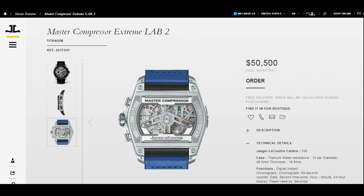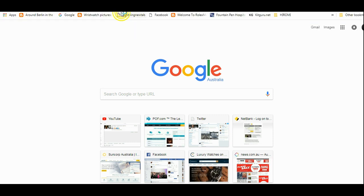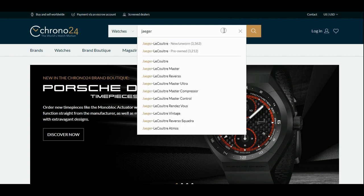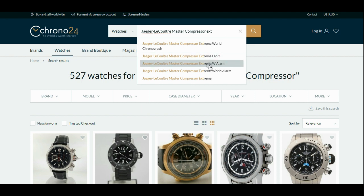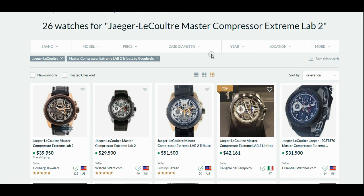And let's go and have a look and see what these things are going for on Chrono24, because this is really where we can see what's going on here. Go to the Jaeger-LeCoultre Master Compressor Extreme Lab 2. Let's have a look at what they are going for on the pre-owned market. And they are a little bit softer there. Yes, we can see that.